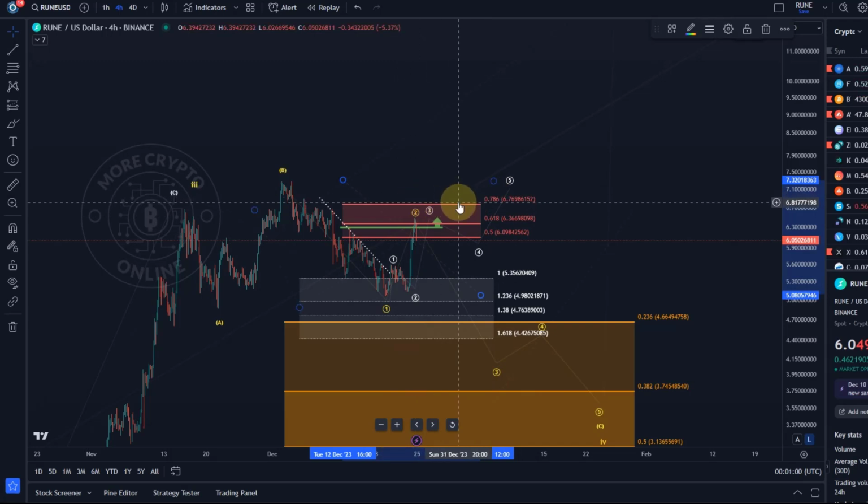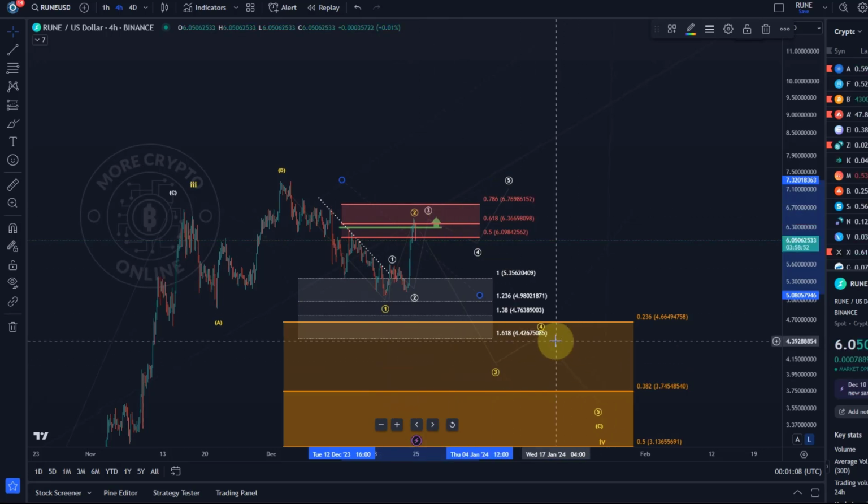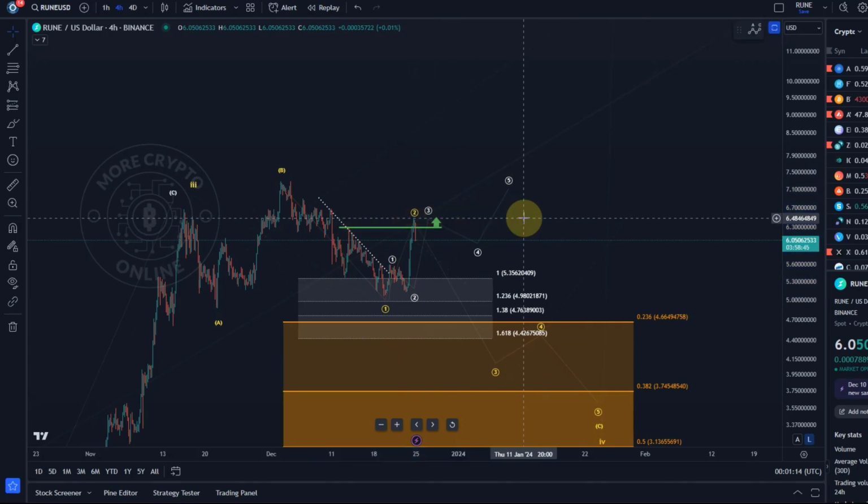Anything above $6.76 would make the move down in the yellow count less likely, but I would still need that structure. It would still only be a first indication that the white count gets more likely. I just need those 5 waves up.